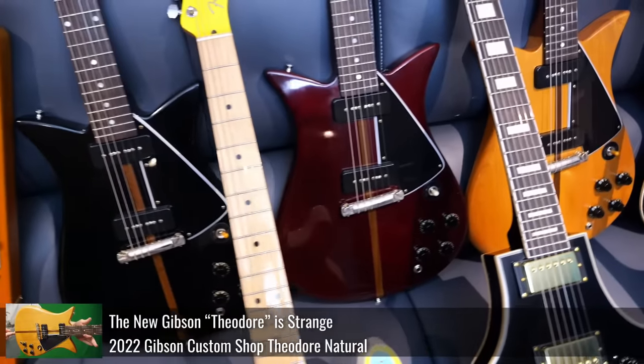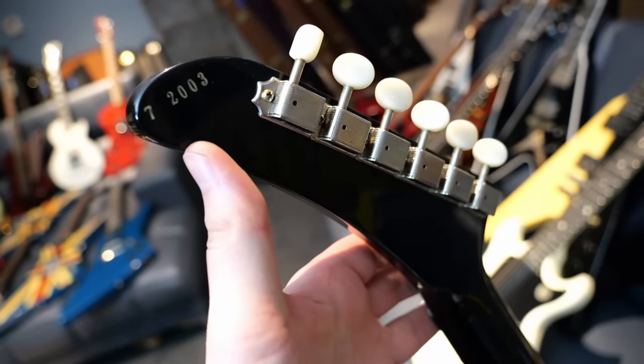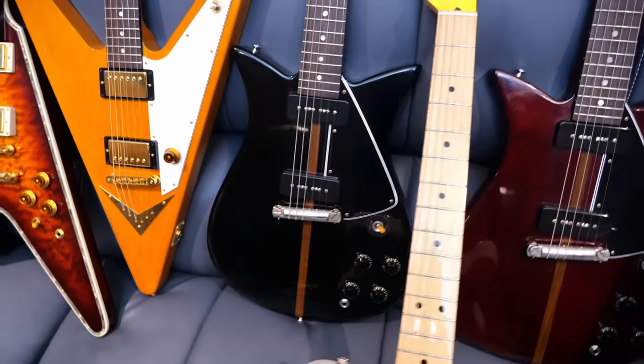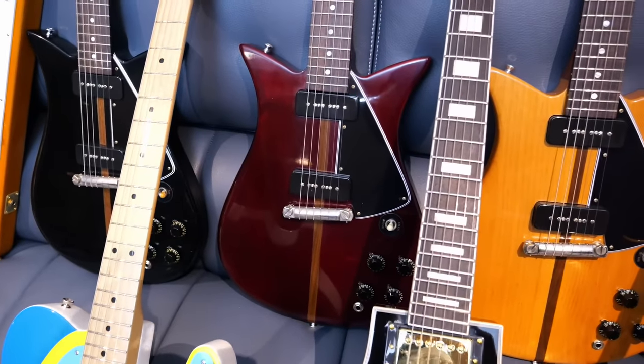Over here, we've got the Gibson Theodores. I think those came out this year. Yep, the serial number tells us 2022, and this was the third one made. That's why I kept this one. That's a low serial number. Kind of a controversial guitar. Some guys get it, some guys don't. I mean, it looks a bit doofy, but trust me, when you play them, they're very good.